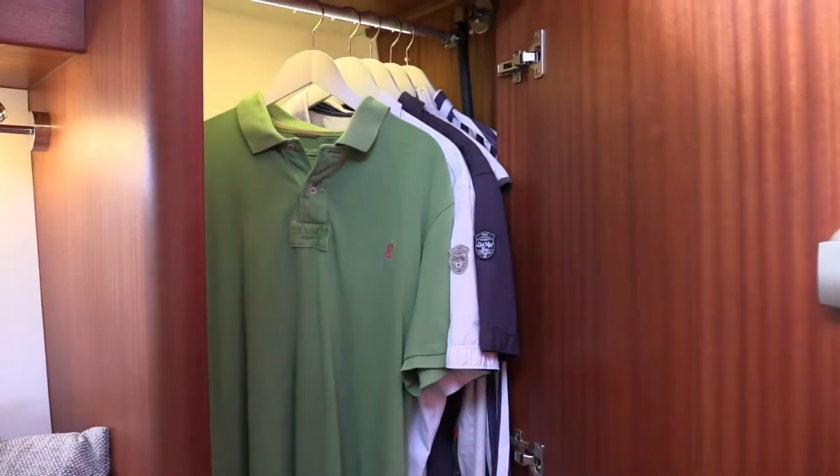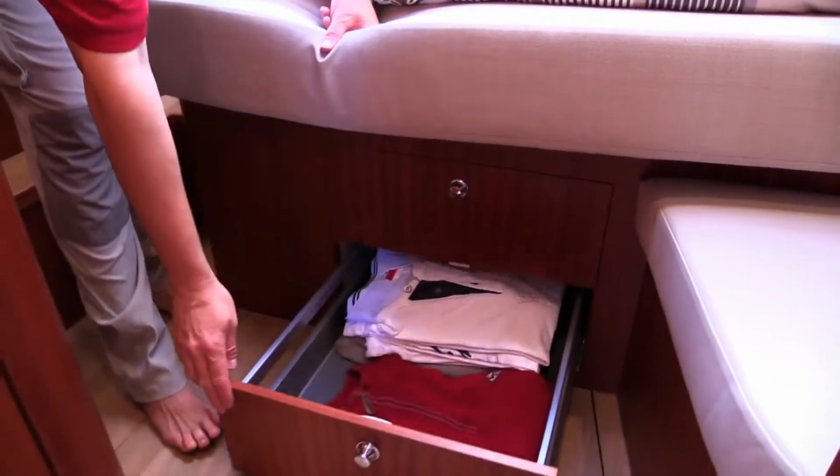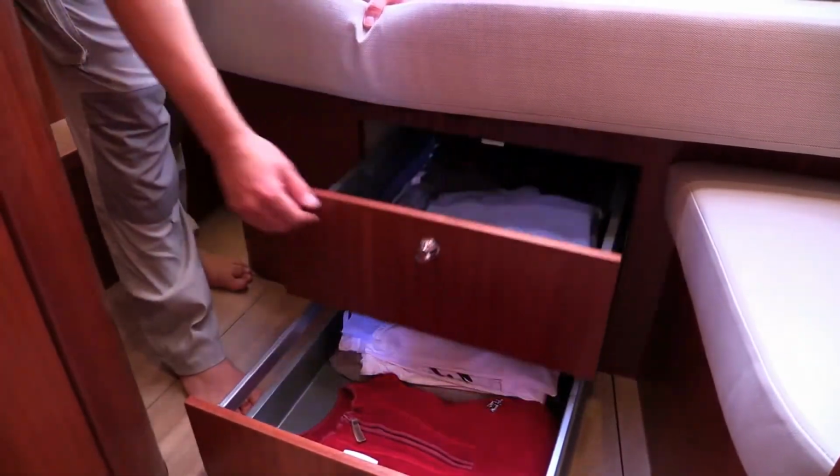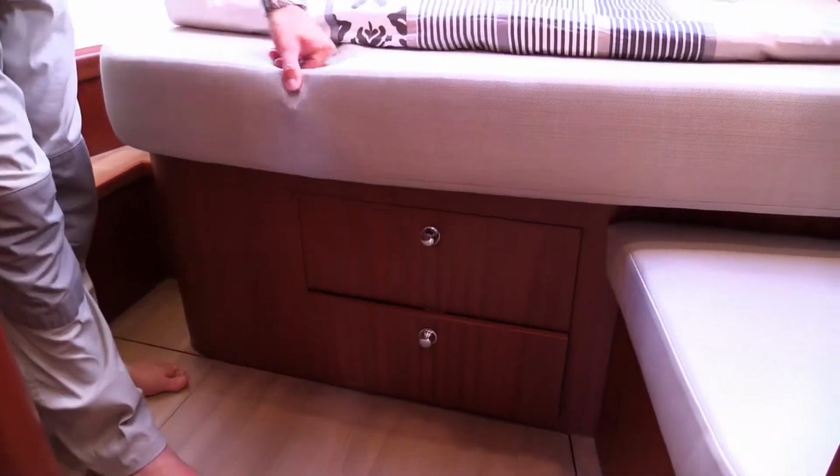So despite the big hanging lockers on both sides, you have nice drawers under here, which are very deep and very easy to organize. There's storage under the floor plates, under the seats as well.